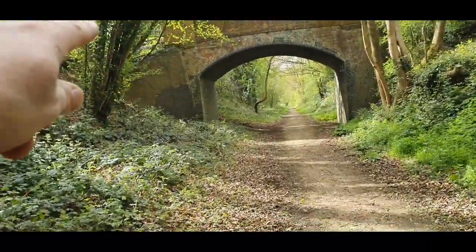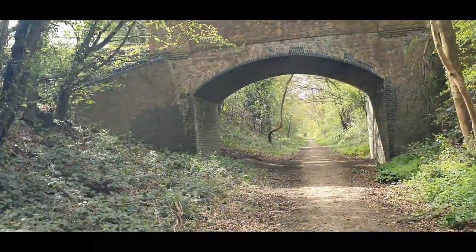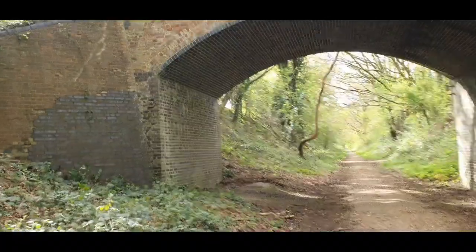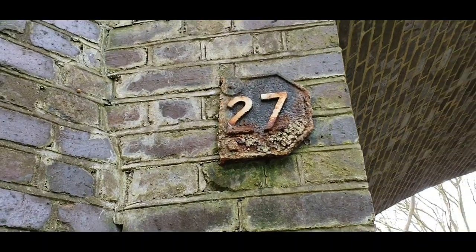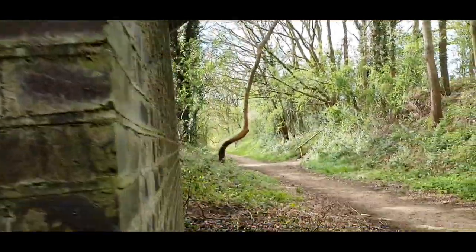Look at the plate on the left hand side. It's still there. Oh yeah, 27. So the numbers were going up. Yeah, so it's 1327, including the culvert. We've got the telegraph stanchions there. So this bridge plate is still partially attached. So that'd be 1327. So we're going up.